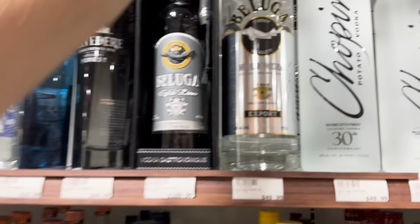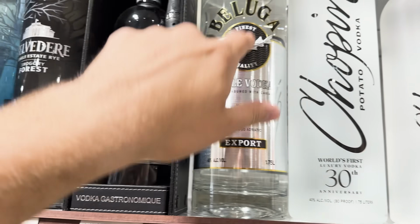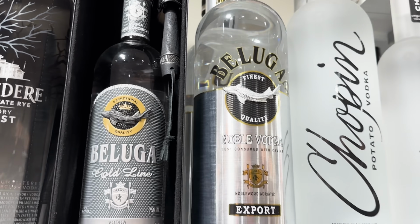They have a crazy vodka selection. So this is actually a really cool brand I've never even paid attention to. Whatever the hell Beluga is.